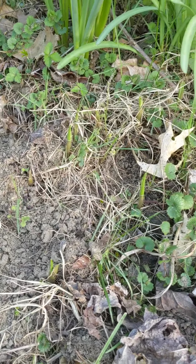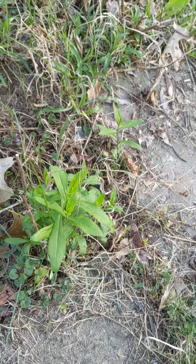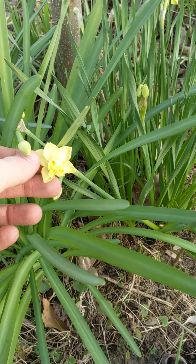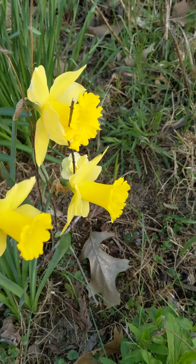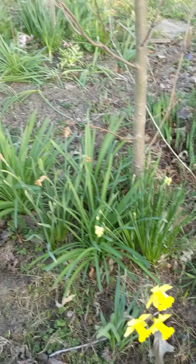I don't know if lily of the valley are native either, but there are a whole bunch of them coming up. This is tall phlox. It'll get like three to six foot. There's another kind of daffodil that's blooming right now. It's a tiny one. I really like how many different varieties there are. It's actually kind of amazing how many kinds of the same flower there can be.